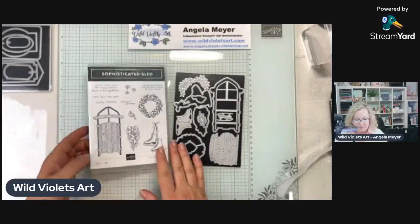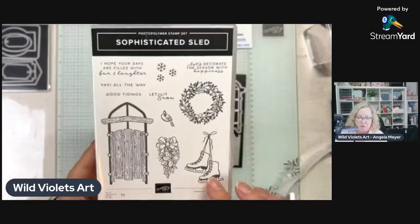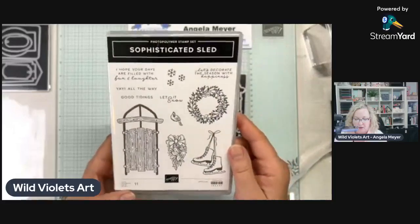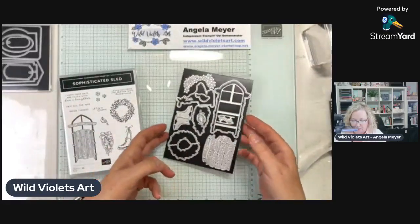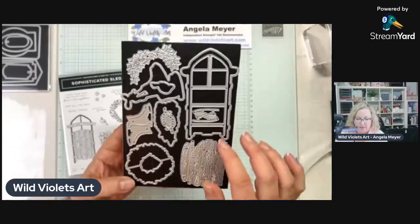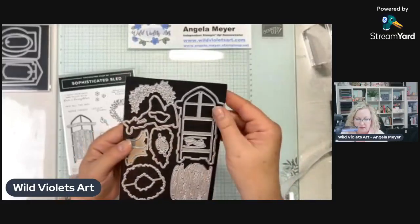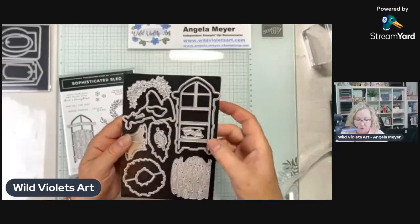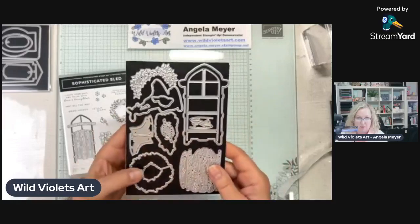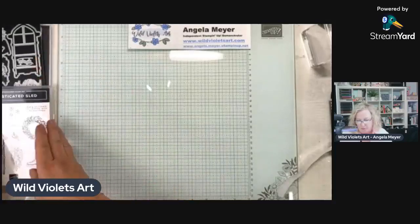All right, so this is the Sophisticated Sled bundle, and as you can tell, it's got some great Christmas greetings and really beautiful stamp sets. I love the little snowflake and the little cardinal, and along with that, they have some really wonderful dies. Not everybody is like me, but I love assembling different colored items that don't need stamping. For whatever reason, I think it's really fun. This bundle has a really great sled and ice skate available, and it just makes for a really beautiful card. So we'll play a little bit with that here in just a moment.